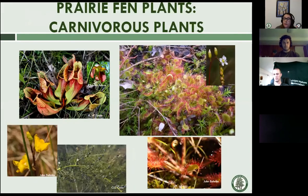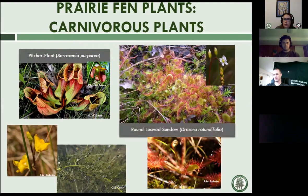Another unique group of plants that we can find in prairie fens are the carnivorous plants. So these are plants that get their nutritional needs by eating tiny invertebrates, which allows them to survive in these low nutrient saturated soils of fens. And frequently seen in fen habitats are the pitcher plant, the sundews, and the bladderworts.